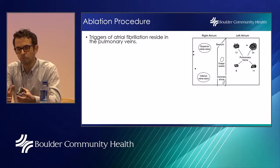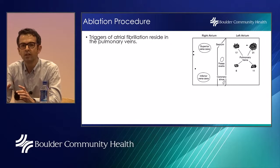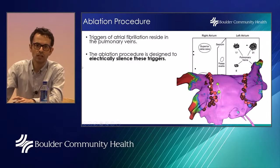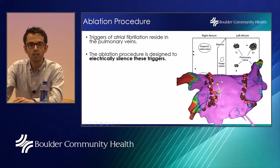So a little bit of background on what it is that we're targeting here. The triggers of atrial fibrillation reside in the pulmonary veins. We're looking at a patient's atrium here, and you can see the left upper pulmonary vein, the left lower pulmonary vein, right upper and right lower. This is a 3D model of this individual patient's atrium. And so the ablation procedure has been used to electrically silence these triggers.